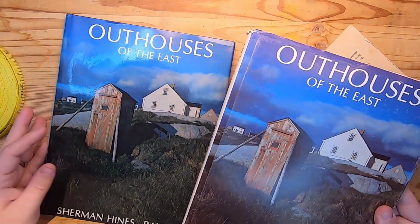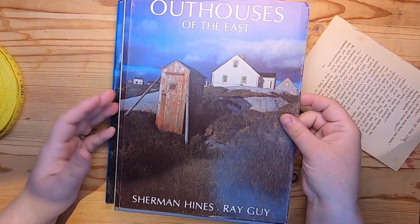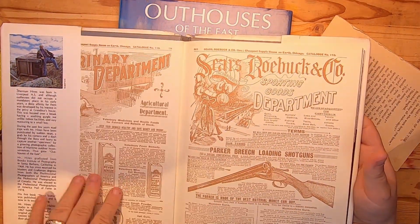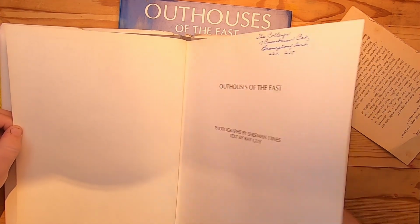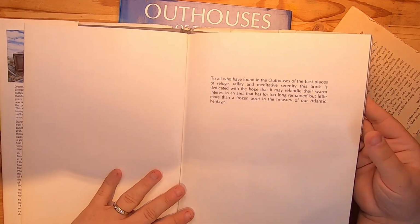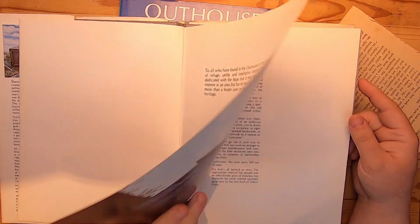So I saw these, and they're the same book. The funny thing is that I ended up grabbing them both because books were 50 cents yesterday. First of all, it has this cool Sears Roebuck catalog on the front, and then there's an inscription that's funny. To all who have found in the outhouses of the East places of refuge, utility, and meditative serenity, this book is dedicated with the hope that it may rekindle their warm interest in an area that has for too long remained but little more than a frozen asset in the treasury of our Atlantic heritage.